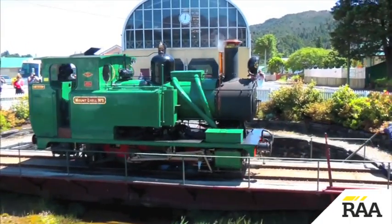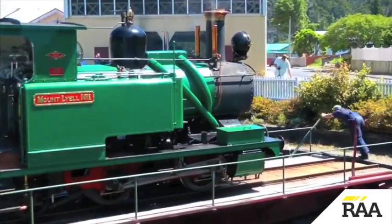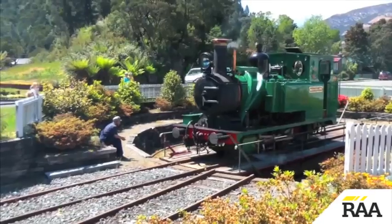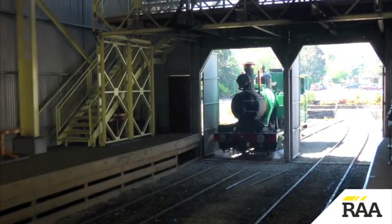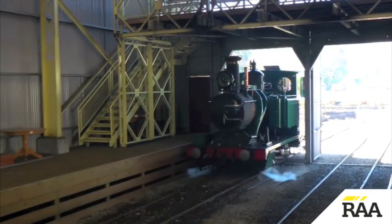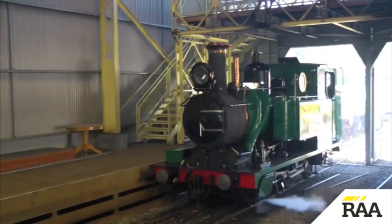The rail service runs from Strahan to Queenstown on Tuesdays, Wednesdays, Fridays and Sundays, passengers returning to Strahan by coach. On Mondays, Thursdays and Saturdays, the coach service transports passengers from Strahan to Queenstown for the rail trip back to Strahan.